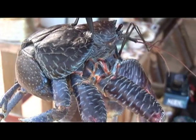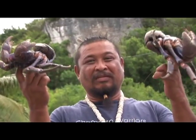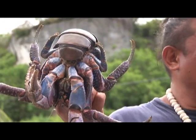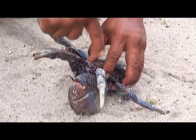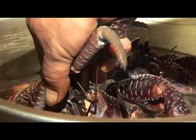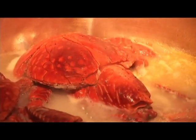We came across a small hut with a bunch of giant crabs just hanging around. These are the coconut crab we caught this morning. They catch them by cutting a slot in a coconut and tying it to a tree. Before sunrise, they carefully approach and grab them with their bare hands. These guys really know what they're doing. In fact, they'll take your finger clean off if not handled properly. Even the dog's a little wary. They cook them by throwing them in a pot, adding several ingredients, especially shredded coconut, and then simmer until ready to eat.